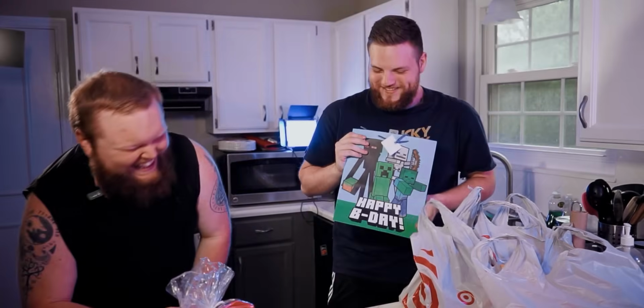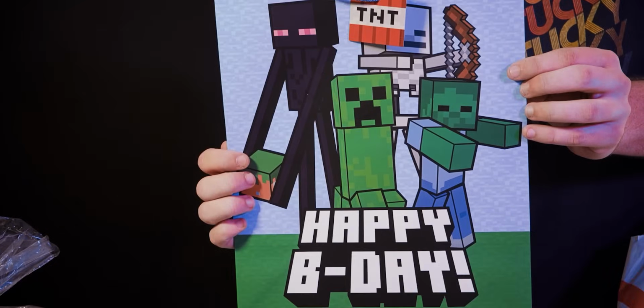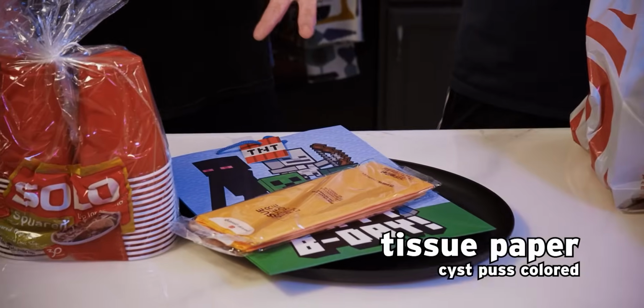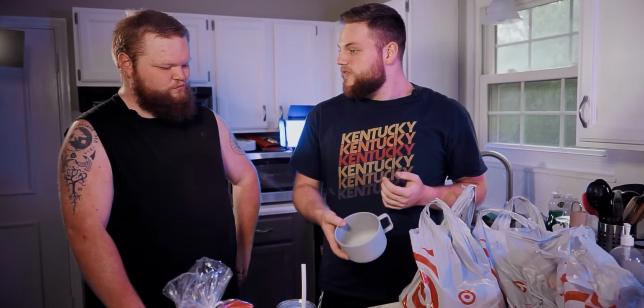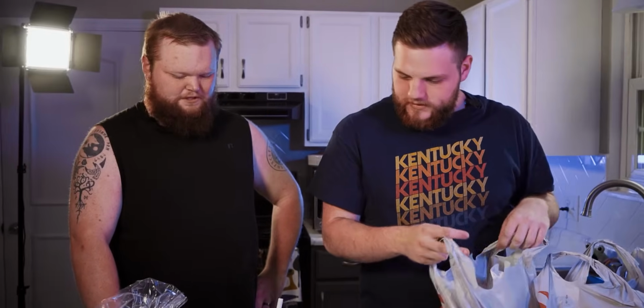It's a Minecraft birthday. That is amazing. I needed a bag. Amazing, and I love it. Tissue paper to wrap my burger in. Oh, okay, okay. A clear cup. I also needed something to put fries in. They didn't have like boxes or good cups for it or anything, so this is what I have for that. Okay. But you might have me on presentation.